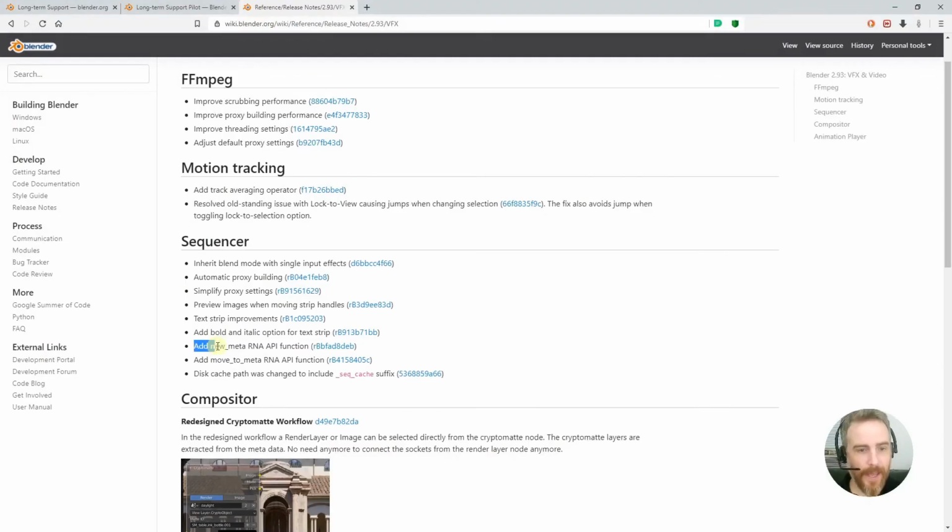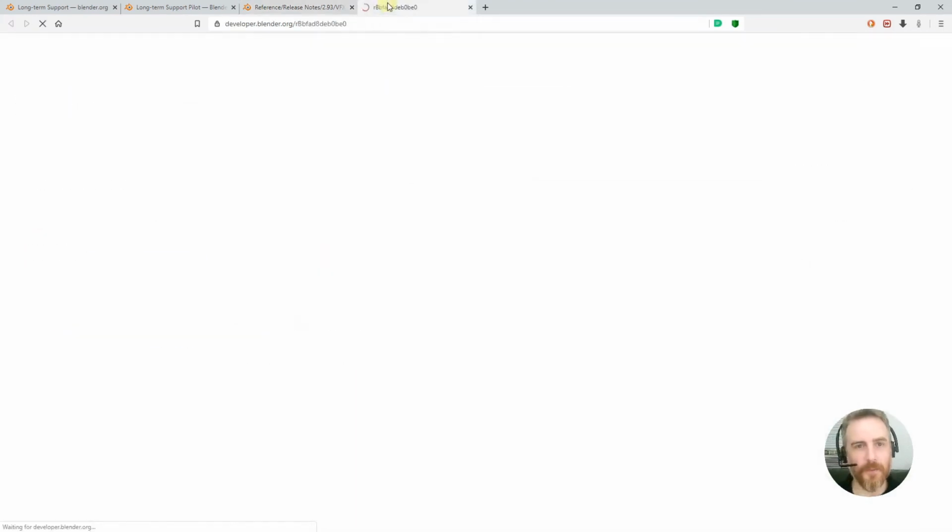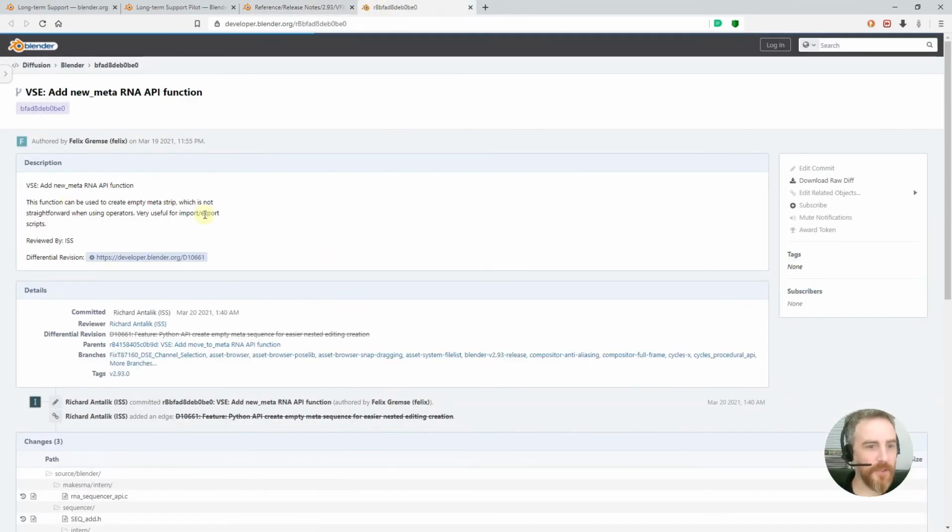Okay, next, add new meta RNA API function. Sounds like coding. I'm probably not going to go into this much. This function can be used to create an empty meta strip. Okay, that's cool. I'm glad I did click on this, which is not straightforward when using operators. Very useful for importing and exporting scripts. Interesting. Okay, I'll have to look more into that, but I don't know how.